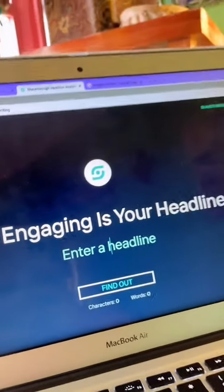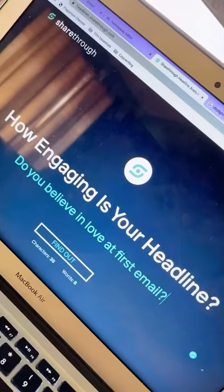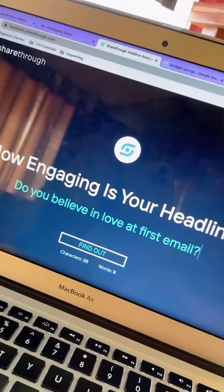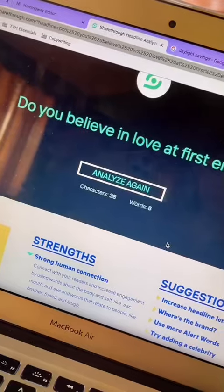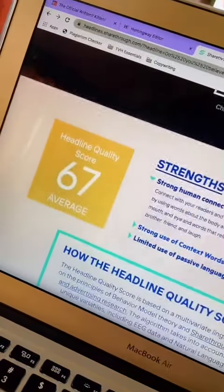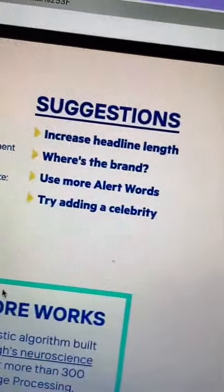Achieve better conversion rates by using the Share Through Headline Analyzer. So it would assess your headline and it would give you a headline quality score. Underneath it, after analyzing, you can see the different strengths and suggestions so that you could make a better headline.